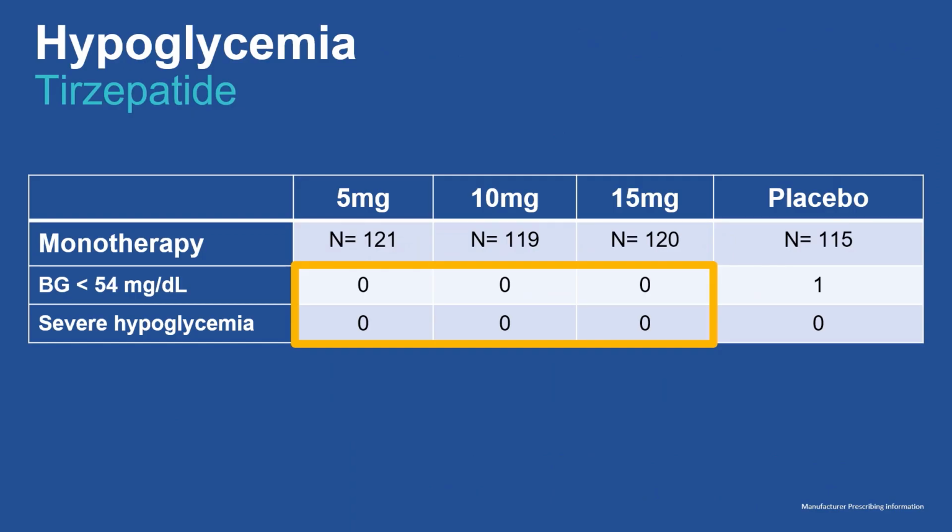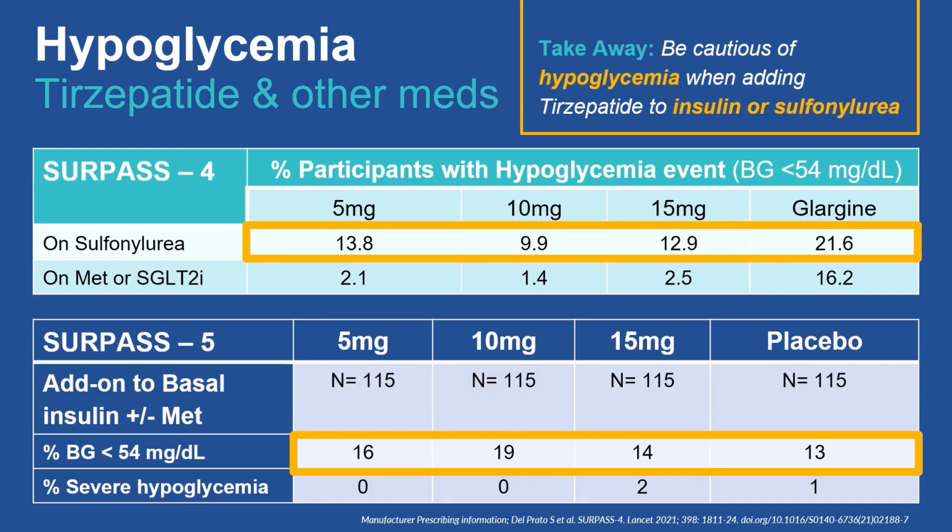As a diabetes clinician, one of my main priorities is for patients to avoid hypoglycemia. When looking at Tirzepatide as monotherapy, this yellow box should not be surprising. If you recall, Tirzepatide's mechanism of action is glucose-dependent insulin secretion. But of course, patients are rarely on only one medication. Now let's look at hypoglycemia rates when Tirzepatide is added to other medications.